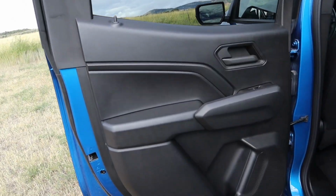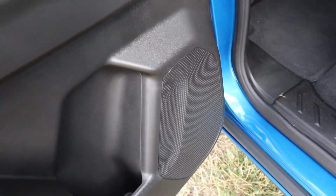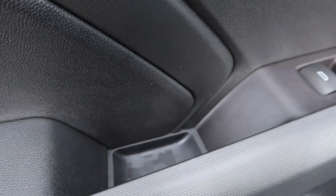Now, moving into the second row, a couple things to point out. First off, the door panel is exactly the same, hard touch plastics, a little bit of trim pieces, and then again, not much in terms of storage compartments in the second row door panel. I mean, you just have a cup holder, and that's pretty much it. I wish they had a little bit more space to store some things here and there.